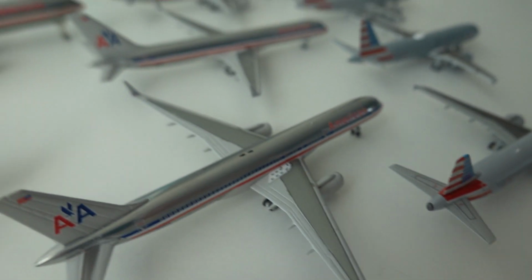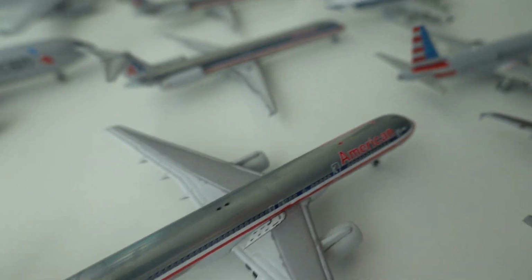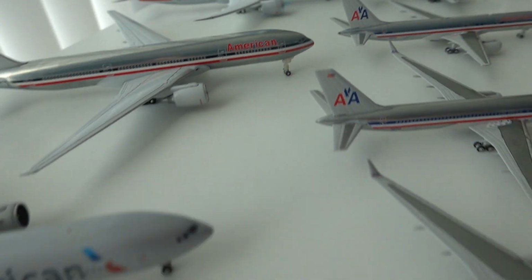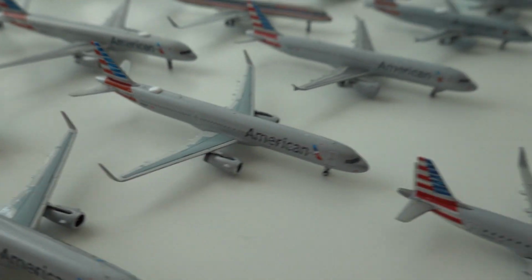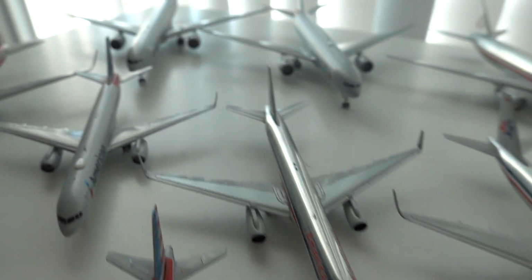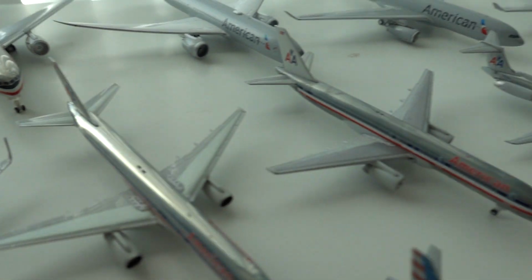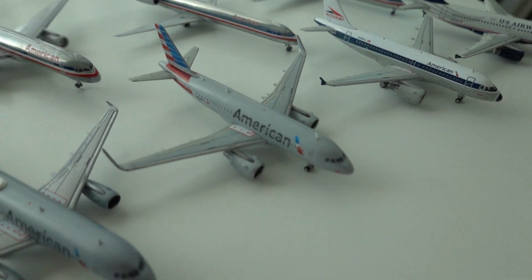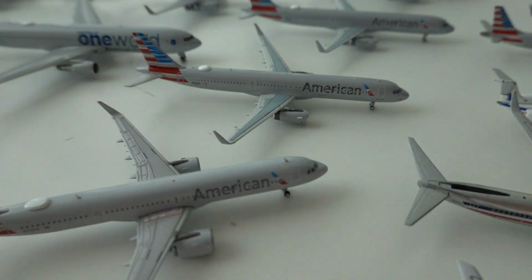So the first fleet we have is the American Airlines fleet. Now this fleet did grow by a lot, actually, especially international ones, because they had to get replaced because of COVID. The part of the fleet that didn't grow is the Express fleet, because Gemini Jets didn't release any. But yeah, let me show you the fleet now.